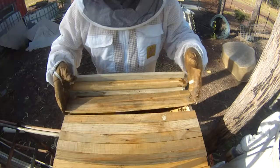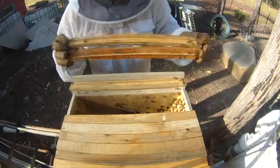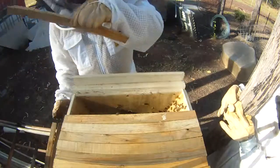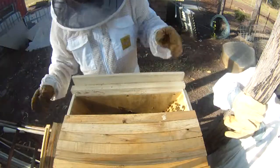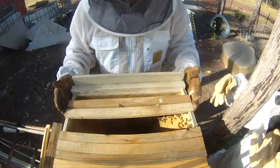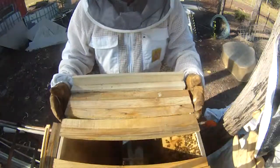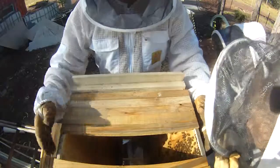First couple away, so we can slide the others down. Then all you do is just slide them all towards you while you look at them. Now this one's only about half full, this beehive, but they've gone a lot better than where they were. Yep.